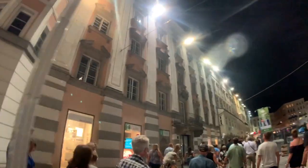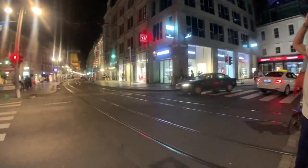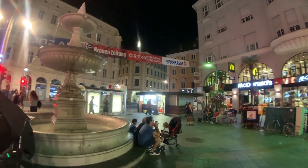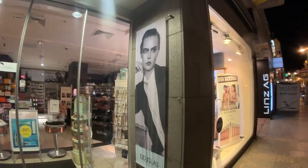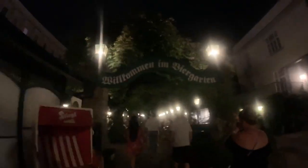Nighttime in Linz, and we are gonna go on a pub crawl. Hitler gave his first speech here. Sausage stands are really good here, they say, come to that stand. Interesting lingerie. Going to the beer garden. It's a lovely night out.